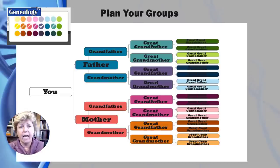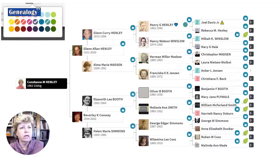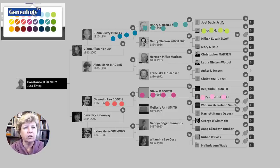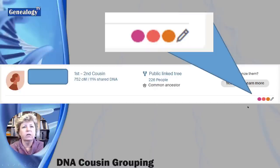That way, when I'm looking at my DNA cousin list that has been color coded, I can see at a quick glance if that cousin belongs on my mother's side or my father's side, or maybe a little bit deeper into the tree. Okay. So taking that tree a little bit farther, as we're creating this color coding system, we have this stepping stone to our past. Because when we are looking at the color codes that we have created on our DNA cousin matches, and I hope you're not getting lost at this point, but this is just a basic overview. You'll learn about grouping when you watch the grouping videos, okay?